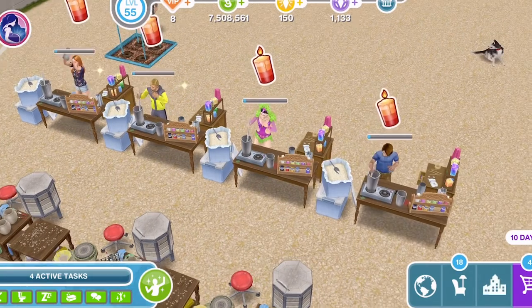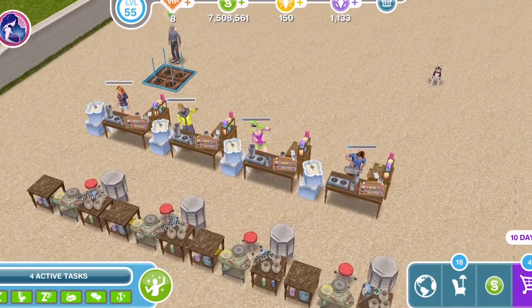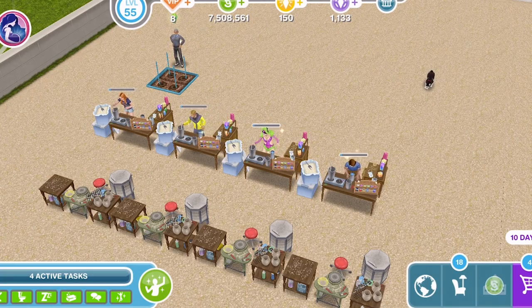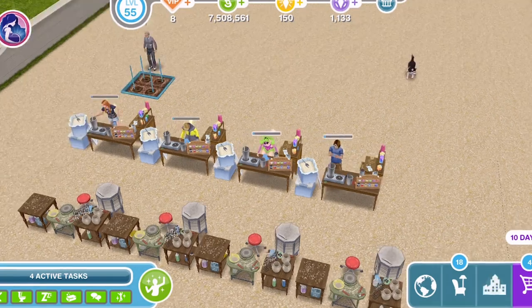You've really got to think about when you can next get on the game and really do try and get on as often as you can to collect the bonuses. And that is really the only major tip that I can give you. Get on the game. It really is that simple, to be quite honest.